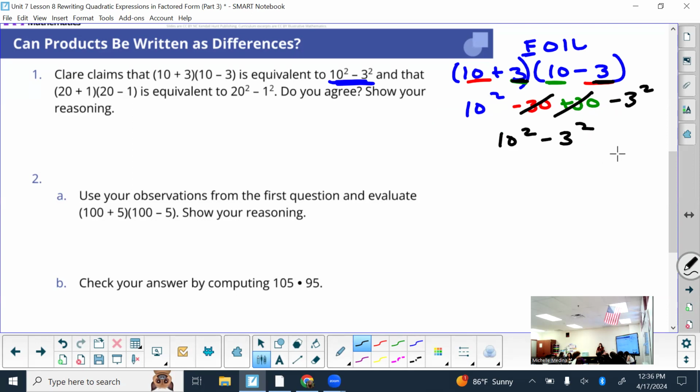Does anyone else agree that they're equivalent? And do it a different way? So what I did, or what I would think to do, since these are all numbers, there's no variables, I just simplified them and saw if it gave me the same amount. So like, what's 10 plus 3? What is 10 minus 3? 7. And then because you are allowed to use calculators now that it's not the math class, I would have done 13 times 7 is 91.